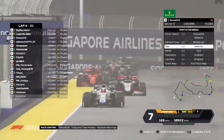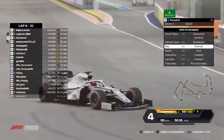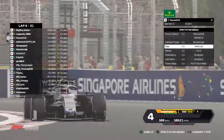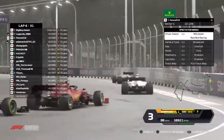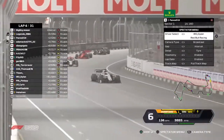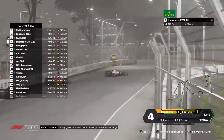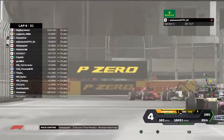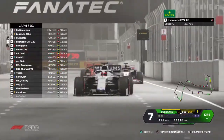And now the Haas driver Adam is starting to close up. But the drivers behind on mediums are closing up even quicker. There's a fight further behind still, between FRL Finley and Dylan Wood, keeping an eye on that battle as well. But this is a massive scrap for P3, as Diego Gello then is closing up on the Haas. But it doesn't help, basically. He can't make a move.